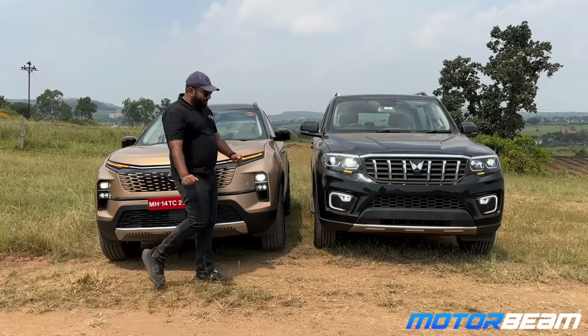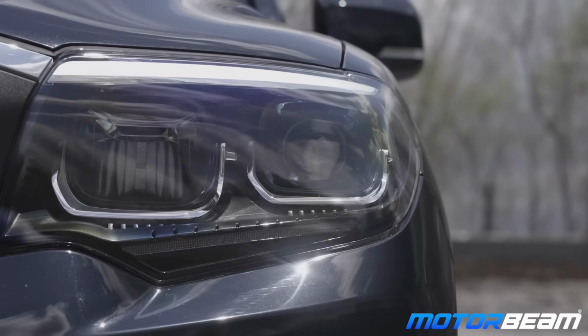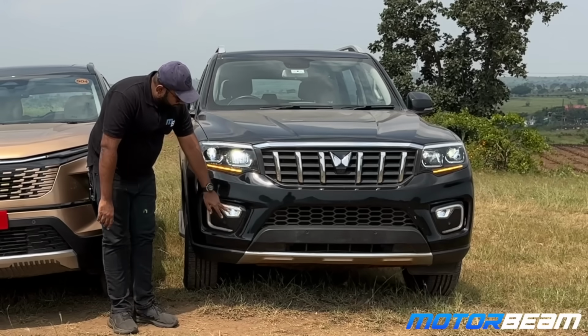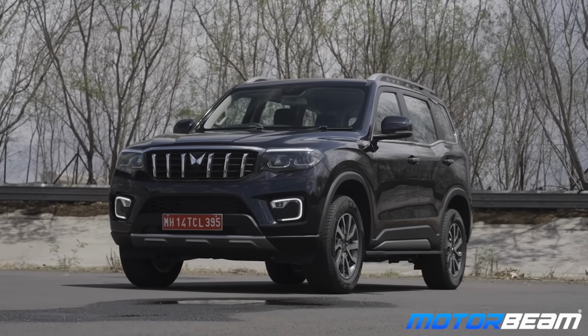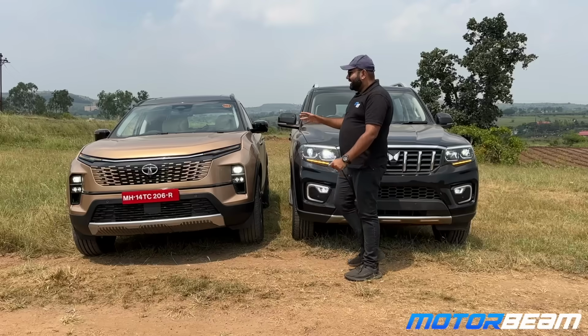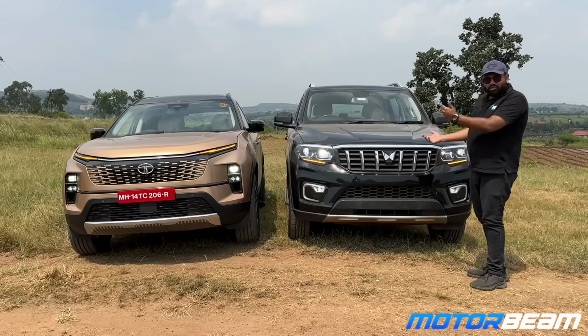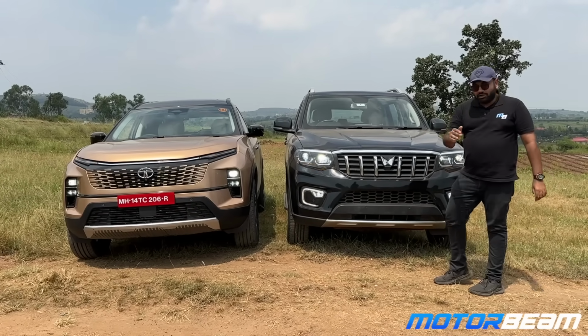And coming to the Scorpio, this one has DRLs over here, sequential indicators, LED projector low beam and full LED high beam is offered on this car. You get LED projector fog lamps on this one as well. This one looks more rugged, more battameez compared to the Safari, which looks more sophisticated. Personally, I like the design of both the cars. I think Tata has done well to distinguish the Safari from the older model.